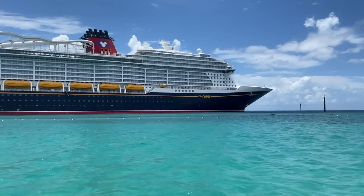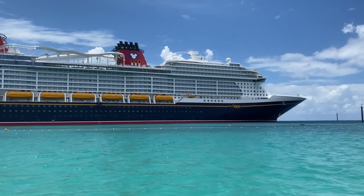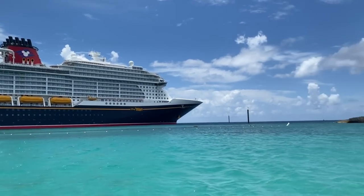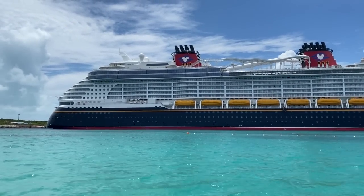This is nice. Well, I think this is as close as we want to get or are going to get. We are both very tired and we're fighting the wind and the waves. They're pushing against us as we were trying to get closer to the ship, but nice view. Very nice view of the ship out here on the water. Looks awesome.